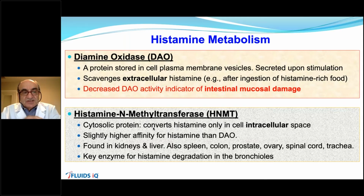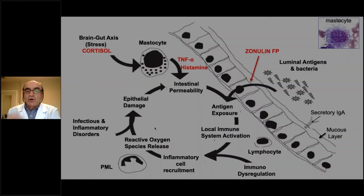So it is able to scavenge up histamine that comes in when it's ingested with histamine-rich foods, various wines, beers, fish, you name it, various vegetables and fruit. And if you have decreased DAO, which is what we're going to call diamine oxidase, if there's a decrease in that activity, it can be an indicator of intestinal mucosal damage.